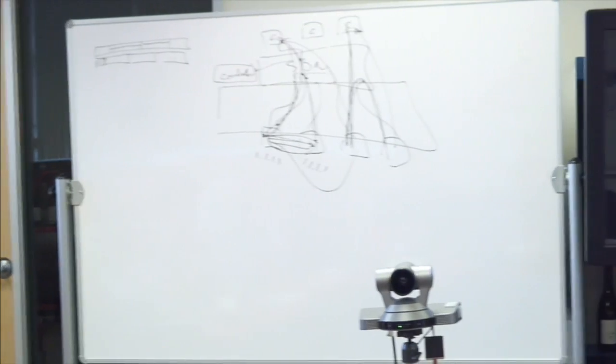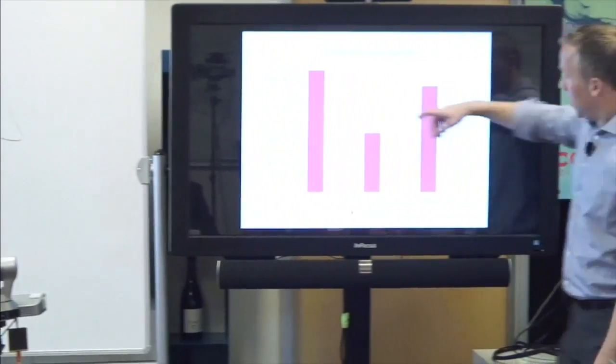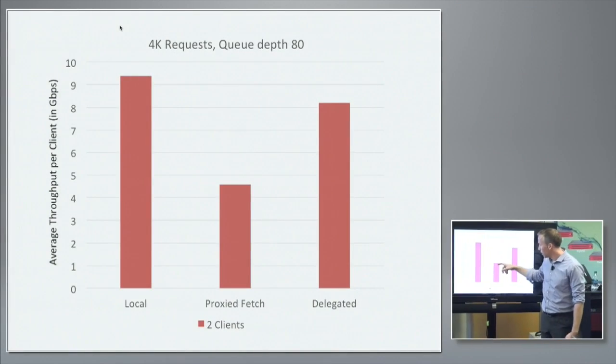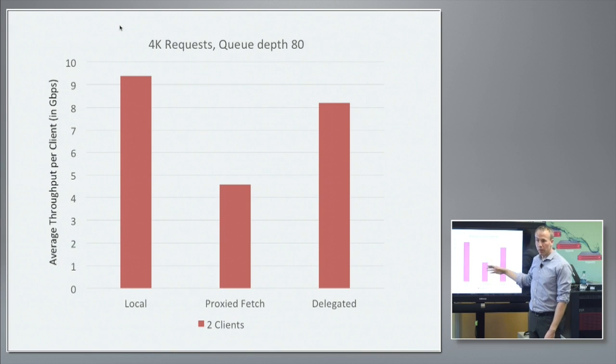And so how does that actually play out? This is local access with no forwarding at all, right? When you do the forwarding, you basically fall slightly over half. And with this triangle routing stuff, you reclaim back up to almost full performance, right? You're above 80%. So the throughput that you can offer from the system is considerably higher.